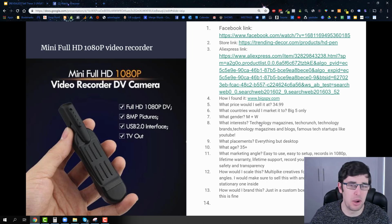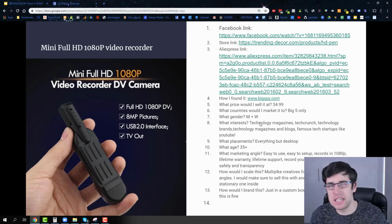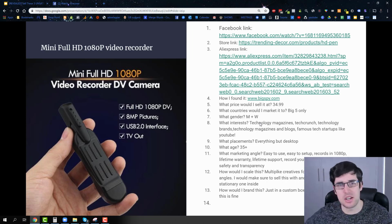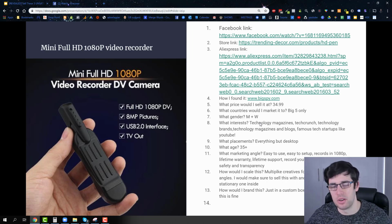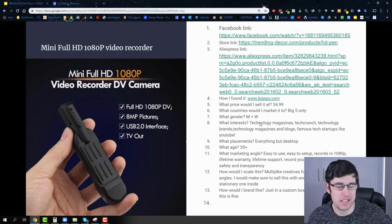I would obviously make it so, like what the video does, record your surroundings. It's safe, easy to use, and it's transparent. Just an SD card, pull it out, plug it into your computer, and then you can see the video. I would also try and emphasize that if I can, because a lot of people will like this, but they don't know how to. A lot of people don't know how to use technology. Okay, believe it or not. So make sure you just keep that in mind.